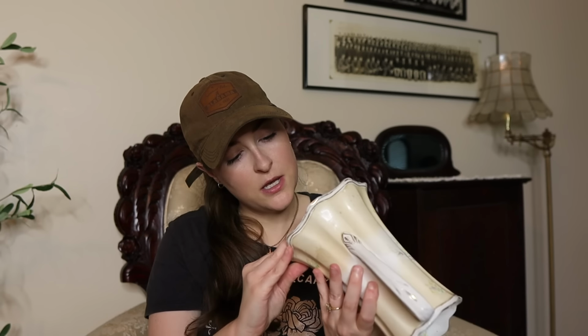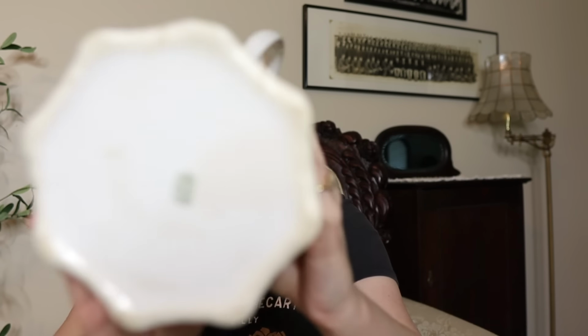This is one of the pieces that I'm going to style in the guest room. I just feel like the colors match a lot better in there. Let's see what the bottom says. Globe, China, GP, CCC.